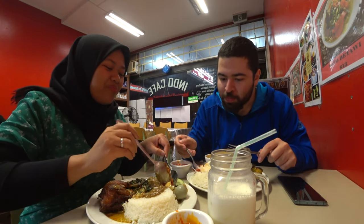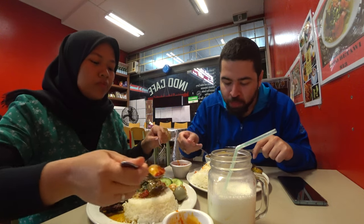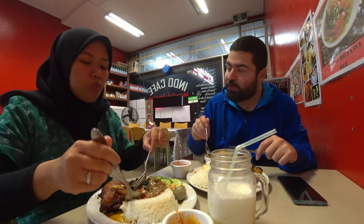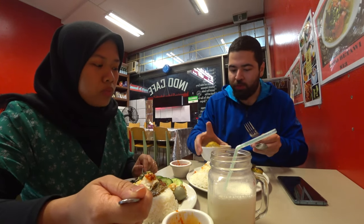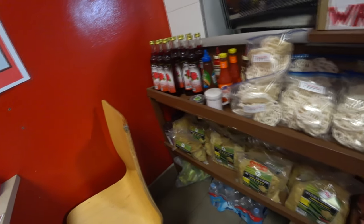We ordered sayur asam, ayam bakar, and ikan asin, along with nasi padang. The sayur asam was sweeter rather than sour, but the sayur singkong along with the padang sauce was extremely delicious. But I'm telling you, this place is worth visiting for their sambal alone. That's what they do best. So if you do come by this place, don't leave without ordering a side of sambal terasi.